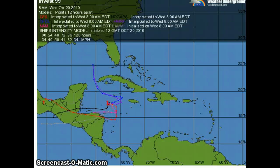Here we go again with our Invest 99, which may become Richard. It's looking a little better, but I'll show you in the satellite. It's a little displaced off the center of circulation. But you can see these computer models, a lot of them are pushing it south and into the west. But you've got the GFDL and the HWRF now starting to get the solution that it's going up into the Gulf of Mexico. But if it does that, it's pretty much considering itself suicide, because it's going to run into a ton of shear when it gets to the north. It's a badly sheared environment. The further north it goes, the worse off it is.